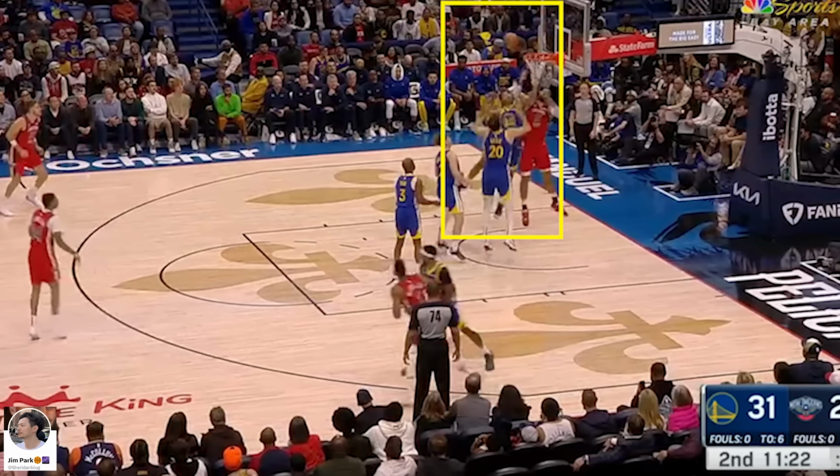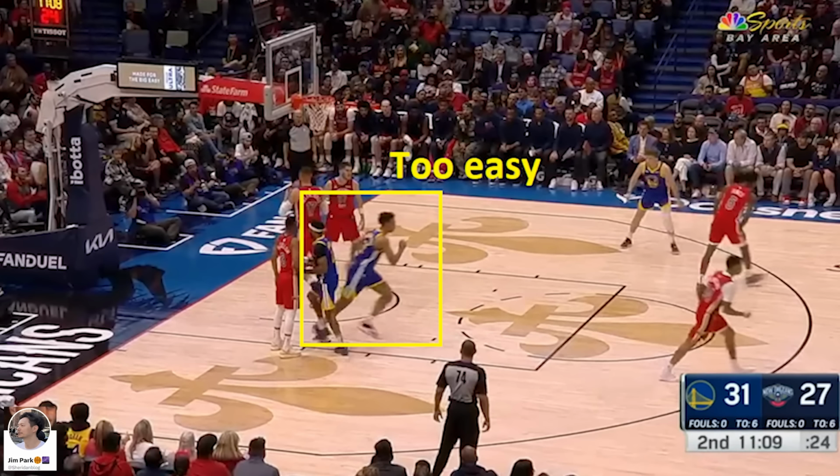And this is the kind of execution and effort needed for the Warriors to be great and even a dominant defensive team. Another easy bucket in the paint. This kind of play can never be replicated by the likes of Looney or Saric.